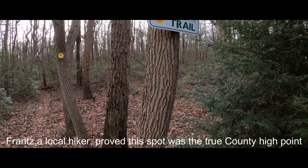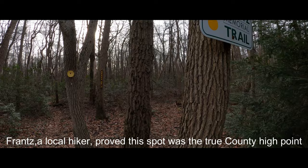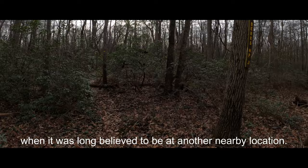Here's a sign for the Caleb France Memorial Trail, which leads to the highest point in Berks County. It says it's only 1/10 of a mile, so let's check it out.